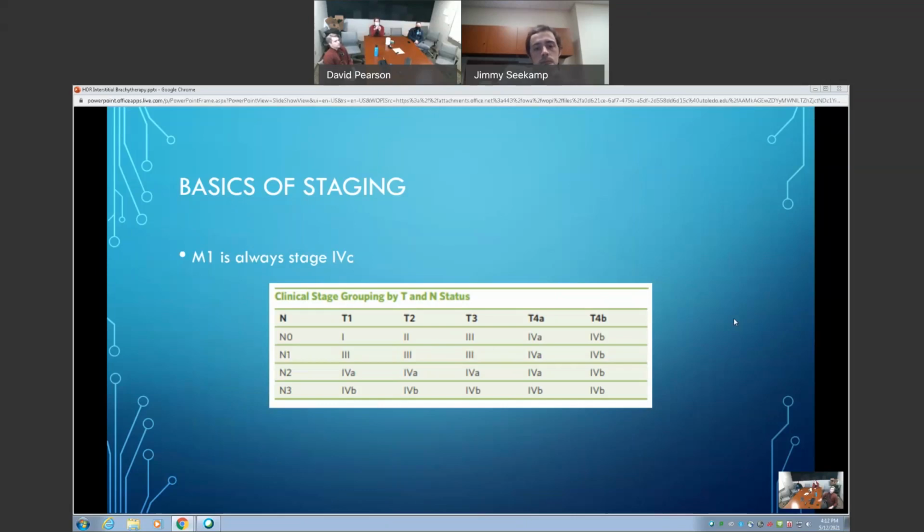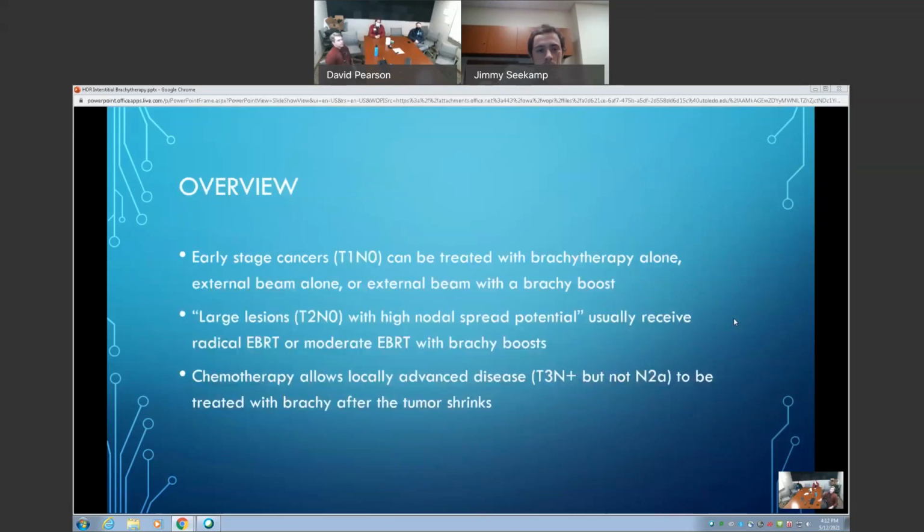Staging more or less runs on this scale of 0 to 5, 0 meaning there's nothing there, and 5 meaning you're dead. So once you start getting into stage 4, these are like these terminal illnesses that are really unfortunate to see. So getting into more of what the paper was looking into, early stage cancers, like T1N0, can be treated with brachytherapy alone based on previous studies that had been done, external beam alone, or external beam with a brachytherapy boost. Large lesions, T2N0, with high nodal spread potential, usually receive radical external beam or moderate external beam with brachy boosts.